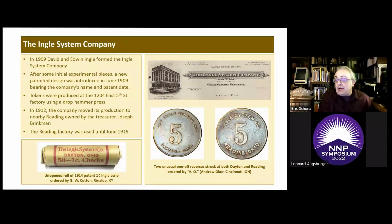Now, they had gotten enough orders by 1912 that they had to move their factory. And so they moved it to Reading, Ohio, to a much larger building that happened to have been owned by the company's treasurer, a man by the name of Joseph Brinkman. And after 1912, all the tokens from the Ingle system were produced at the Reading facility rather than in Dayton, though the headquarters remained back in Dayton.